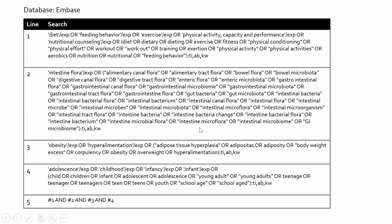I just kind of want to look at it for a second and explore a few things. So for example, I want to call your attention to the EXP, and just look at all the times the word OR is in there, look at all the quotation marks, and at the end is TIABKW, which just means title, abstract, and keyword. And as you can see, there are 4 different subjects here. We have diet, intestine flora, obesity, and adolescence. What do these things mean? How does this relate? Don't worry about it. We are going to build one of these. You'll be able to do this, no problem at all. It's just part of the systematic review searching steps.